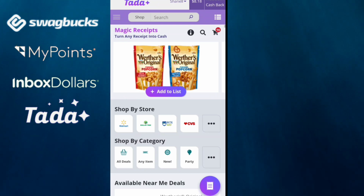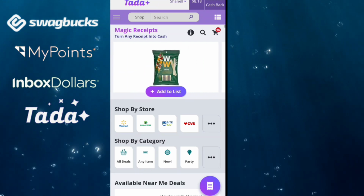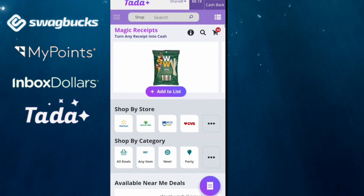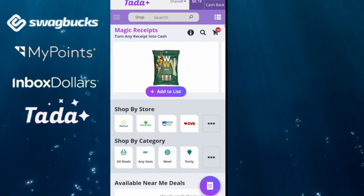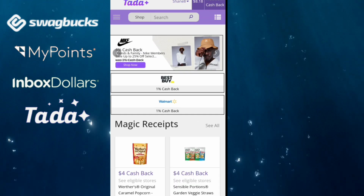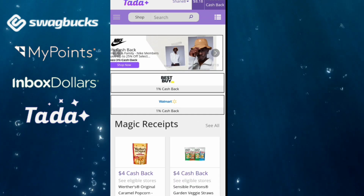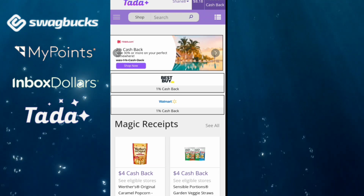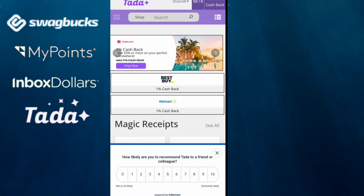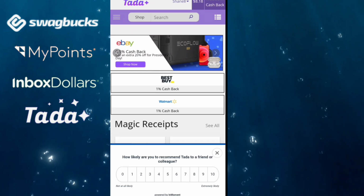Again, it can take upwards of 3 days, but it has taken upwards of 5 days at times. The other tip I've shared with you guys before is for Swagbucks, MyPoints, Inbox, and Tada, I don't have the apps downloaded. I find the apps to be problematic. So I have had better experience with just using the browser.